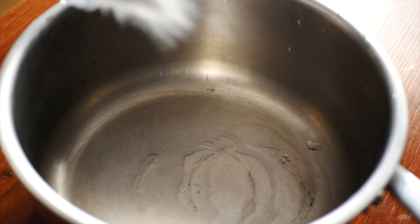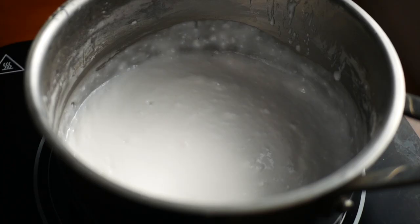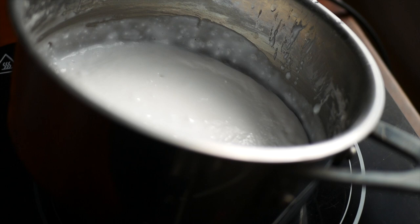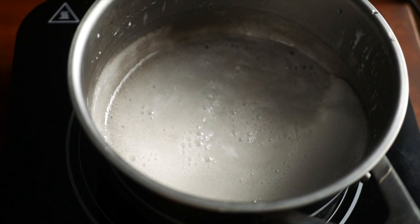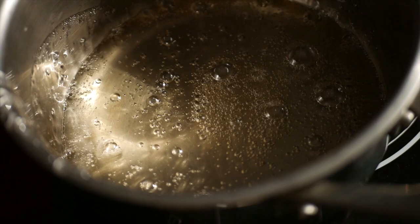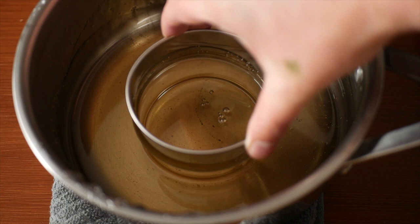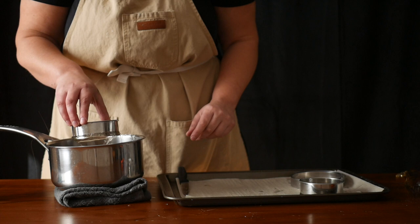In a pot, I'm combining Isomalt and a touch of water. I want this to look kind of like wet sand. Then I'm heating this over medium heat until it reaches 338 degrees Fahrenheit. Then setting this aside to cool for 5 to 10 minutes. When the Isomalt is cool enough, it will form a clear layer on the bottom of a ring mold. To make the dome, allow this layer to droop downwards naturally, then gently using your fingers, pull the Isomalt down.